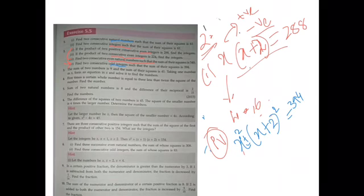Okay, let's see question number 3. The sum of two numbers is 9 and the sum of the squares is 41. You have to solve this. It's easy, right? We're just discussing. 3 is easy. Why is it not erasing? Okay, now it's erasing. Okay. 3 is done. Right.